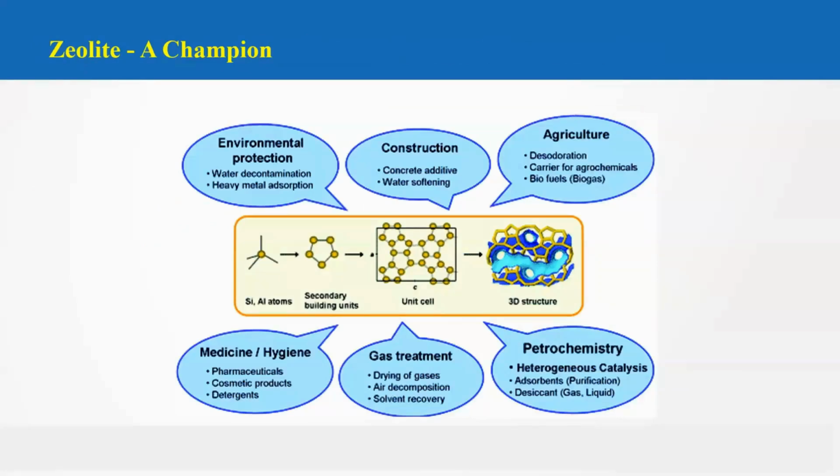As you see here, these are zeolites. They are basically built with silica and aluminum atoms, and have a secondary building unit leading to a 3D structure. This type of nanoparticle has been used heavily for water decontamination, like heavy metal absorption. Even the Mayan human civilization utilized this type of material for water filtration. It's natural and non-toxic, easy to synthesize in the laboratory, cost effective, and highly stable. So there are a lot of advantages.